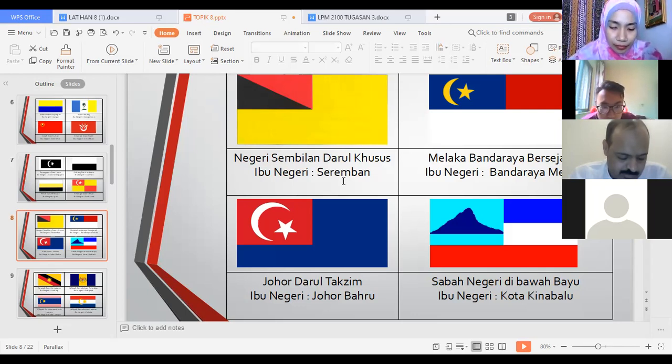Okay. Negeri Sembilan Darul Khusus. Ibu negeri Seremban. Yes, Seremban. Melaka Bandaraya Bersejarah. Ibu negeri Bandaraya Melaka. Johor Darul Ta'zim, ibu negeri Johor Baru. Sabah Negeri di Bawah Bayu, ibu negeri Kota Kinabalu. Okay, bagus. Bagus means good. Okay, terima kasih. Sama-sama.